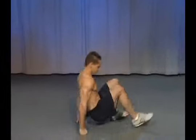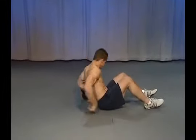All right, now we're going to go through another 10-minute abdominal routine. This one's going to be done lying down. And you're going to have 6 movements, and you're going to do each movement for 90 seconds. Okay, so I want you to keep moving throughout the whole circuit. We're going to work the entire region, and we're going to have a lot of fun with this. Okay, let's get going. The first one, you're going to lie flat on your back.